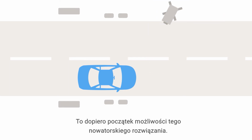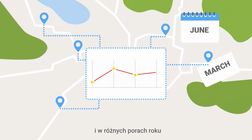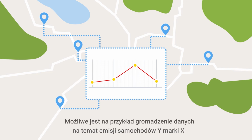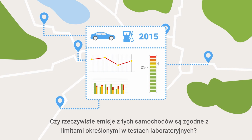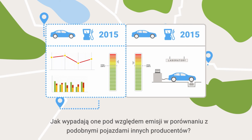And that's just the beginning. When you combine remote sensing measurements made at many different locations at different times of year, you can construct a very detailed and instructive picture of how and where pollution is occurring. For instance, you can gather data on the emissions of cars of brand X, Model Y, with a gasoline engine built in 2015. Are real-world emissions from these cars in line with laboratory limits? Is their emissions performance better or worse than similar vehicles made by other manufacturers?